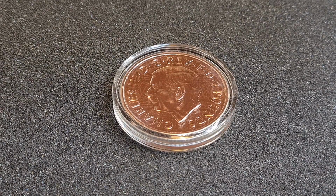So without further ado, let's have a look at the Royal Coat of Arms, shall we? Here we go.